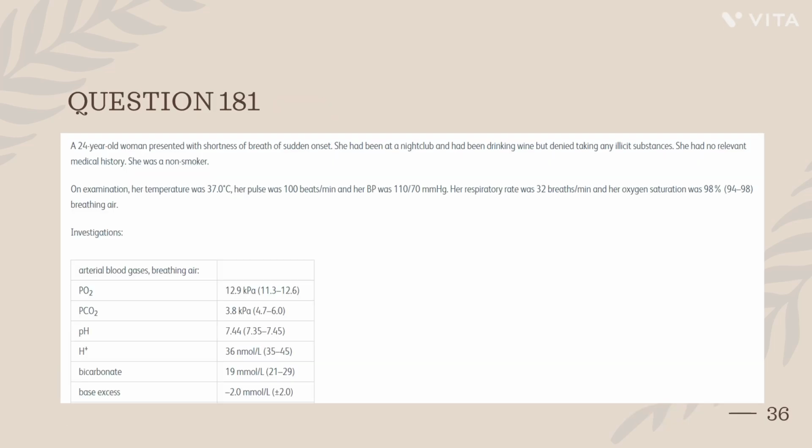Next question. A 24-year-old woman presented with shortness of breath of sudden onset. She had been at a nightclub and had been drinking wine but denied taking any illicit substance. She had no relevant medical history. She was a non-smoker. On examination, temperature was 37, pulse was 100 and BP was 110/70. Respiratory rate was 32 and oxygen was 98%. So vitals stable, some tachypnea is there, and she was in a nightclub. And she's just 24 years old with no previous medical history and a non-smoker.